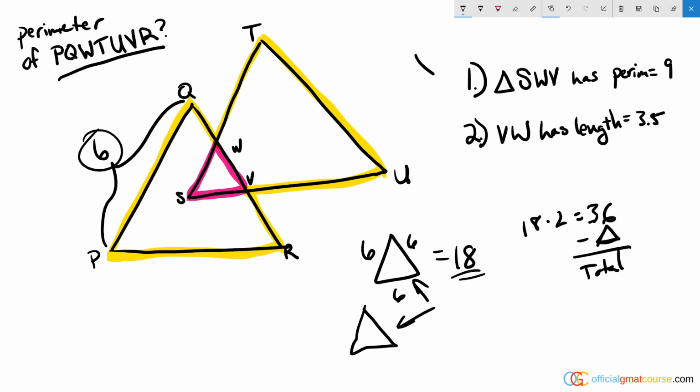If we look at statement 1, it says the triangle SWV has perimeter 9. That is this little triangle, which means we are removing a perimeter of 9, which would make our answer solvable. So this is definitely sufficient. There's only one answer. Statement 2 says VW has a length of 3.5. Well, V to W has a length of 3.5.